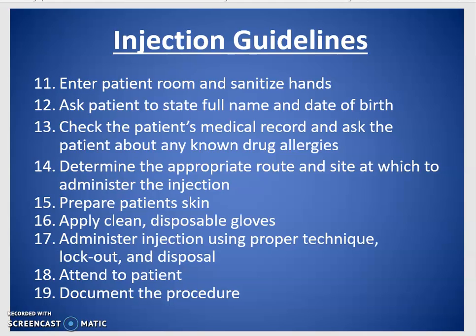Also, you want to get into the patient room and sanitize your hands, as I mentioned earlier. You want to get the patient to state their full name, so you want to collect their demos to make sure that you have proper ID. And you want to check the medical record. Every once in a while someone will order something and you look on their med list and then you look at the allergies and you go like, oh, they had a reaction to this once. I better clear this before I do it.